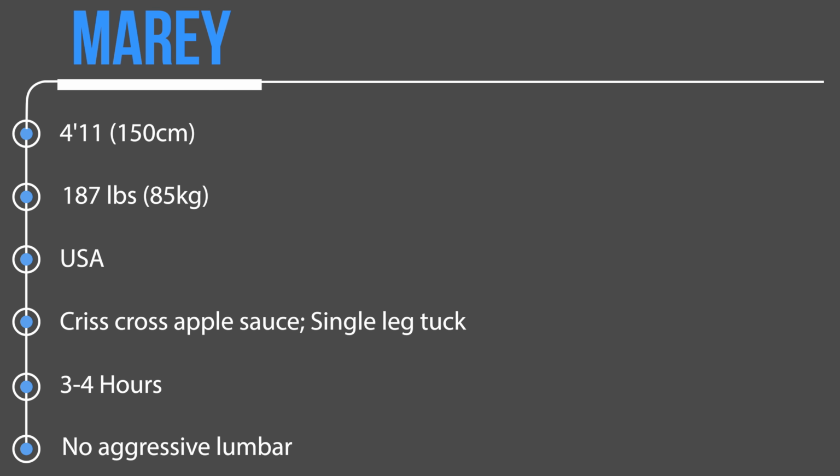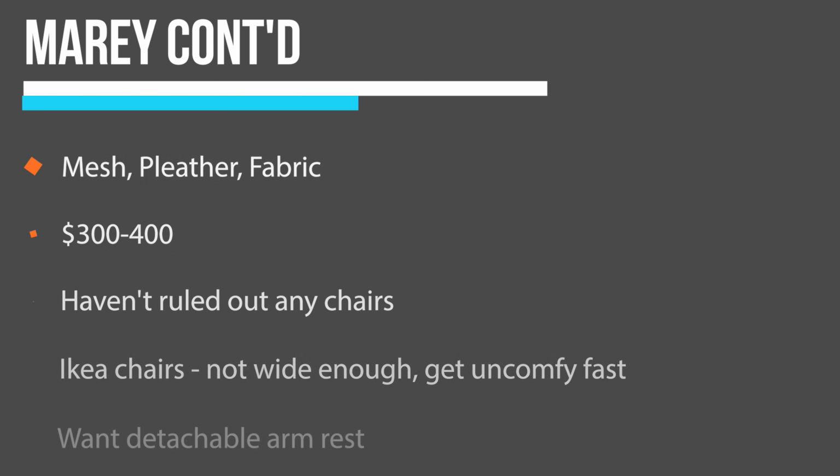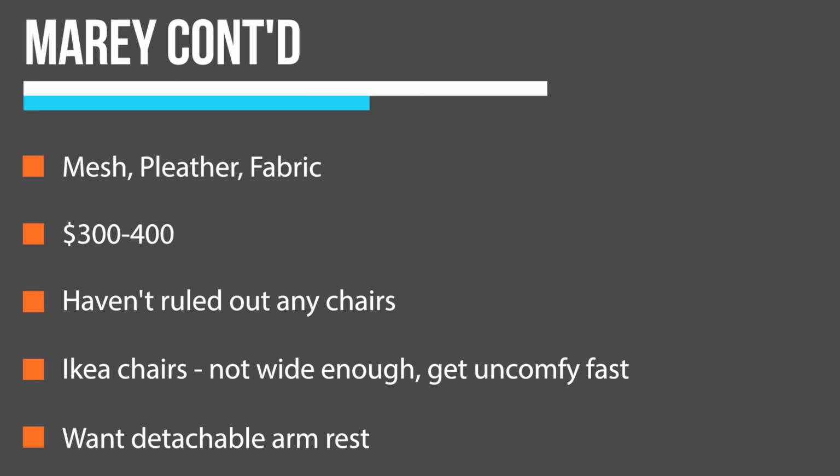Do you like aggressive lumbar? Nope. Preferred seating material is mesh, pleather, and fabric. Budget is $300 to $400. They have not ruled out any chairs, and they like the IKEA ones, but they're not comfortable for long periods of time, and they're not wide enough to use cross-legged. And any additional information, they want something with a detachable armrest.